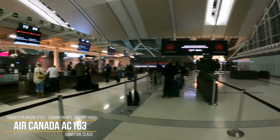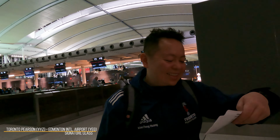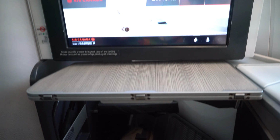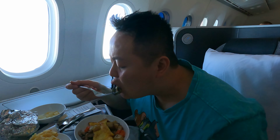We are heading off to Edmonton today on Air Canada flight 163, and it's going to be business class. Apparently it's a flatbed on a domestic flight, so I'm really, really excited. But that being said, let's get going.